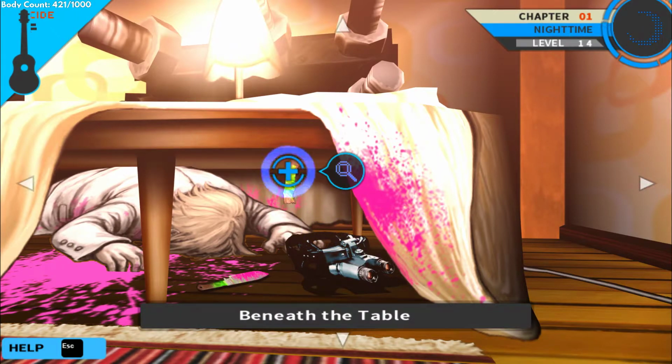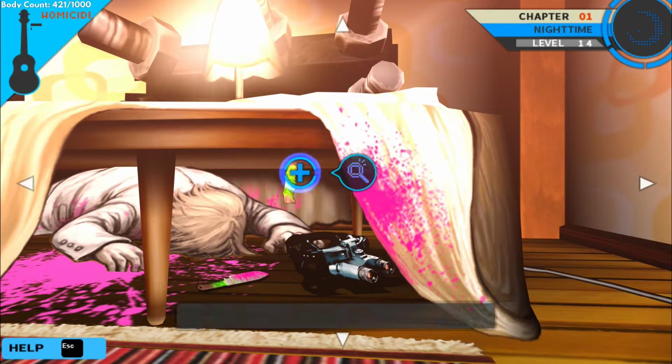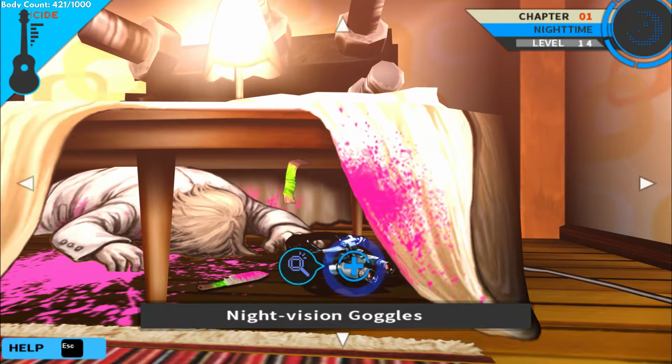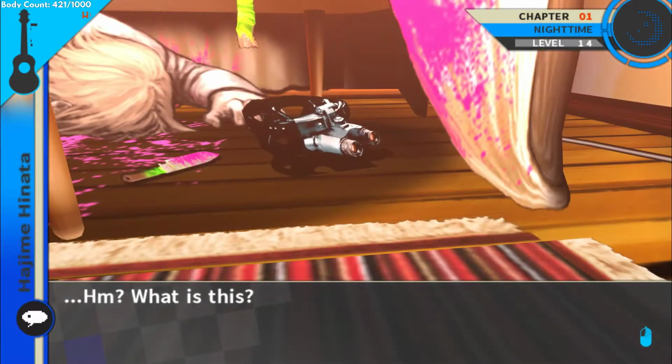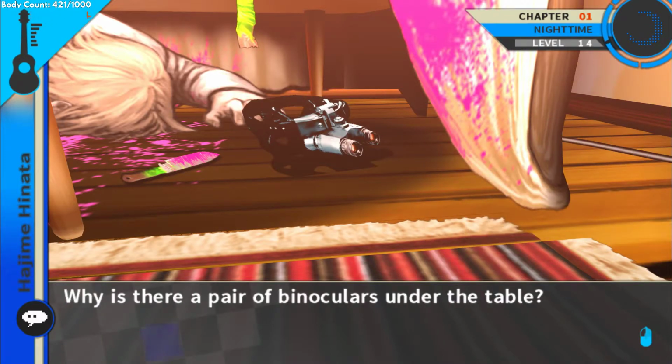There's tape. Someone taped a weapon underneath. Wait, why is it green? What is the green? Okay, first let's look at the night vision goggles. What is this? Looks like binoculars, but... Why are there a pair of binoculars under the table?